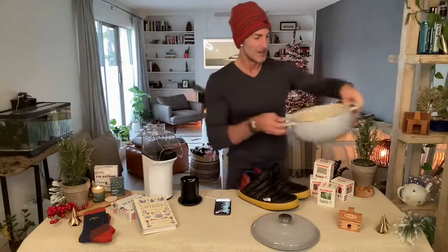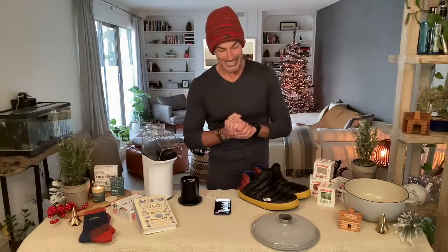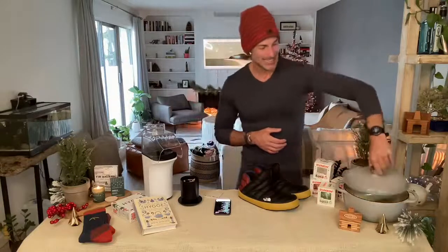But I have memories of so many times using this, right up to last Christmas. Last Christmas, I was home alone, and I used this Lodge Dutch oven to create an incredibly delicious Christmas morning brunch bread pudding. Oh, it was so good.